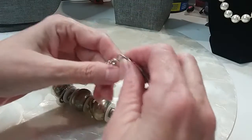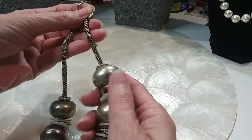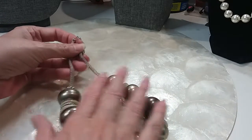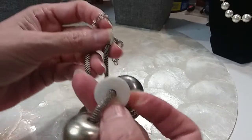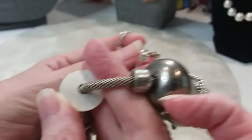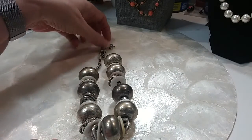The next is a chunky lobster claw clasp extender with a bead, a mesh chain. And then here are your beads on here. Silver tone. They do have a distressed look to them. All of them do. And then you have these little acrylic spacers, I believe. No, they might be mother of pearl. Yeah, that looks like mother of pearl to me. Spacers in between. And we will do this one for $4.